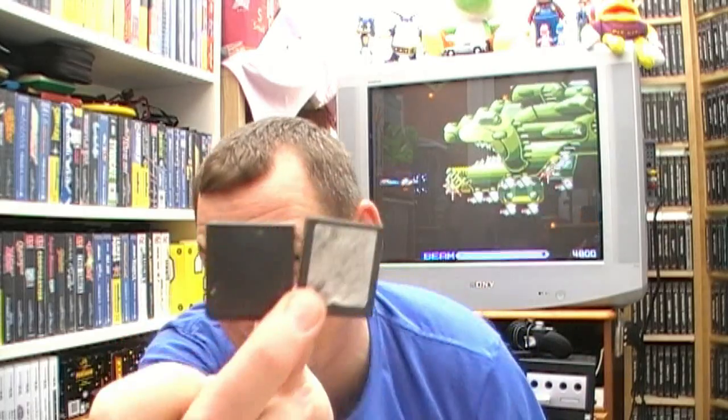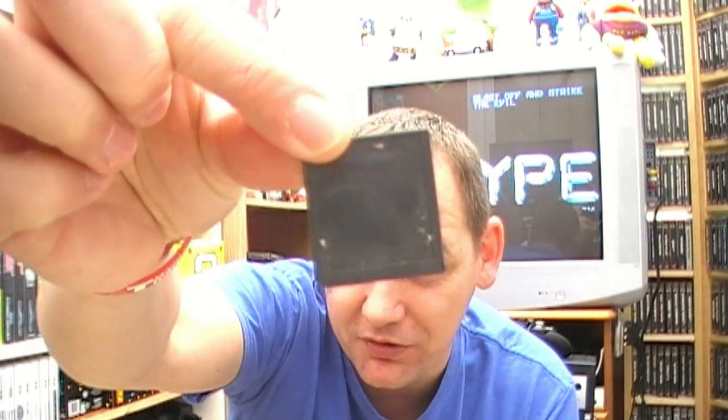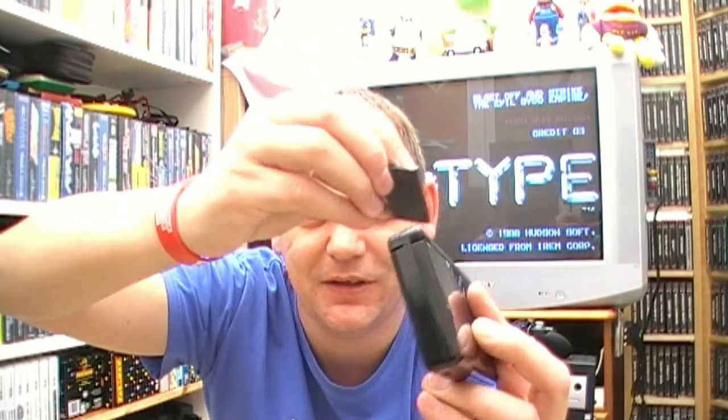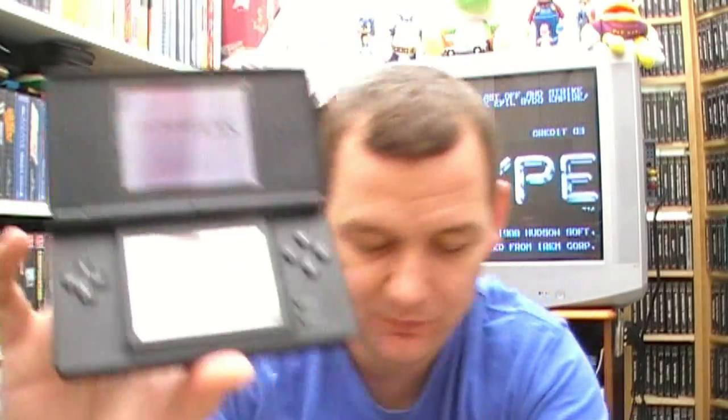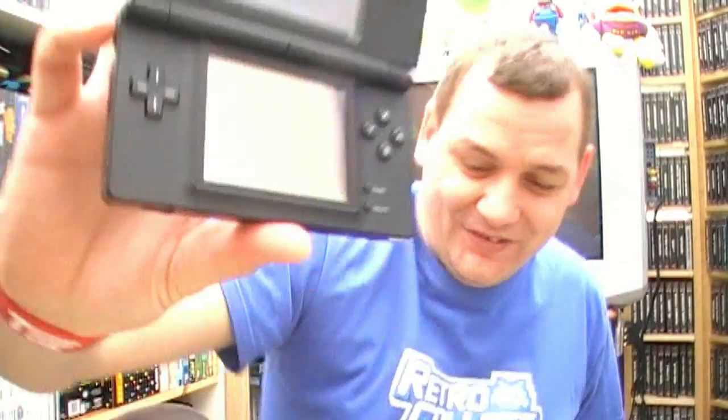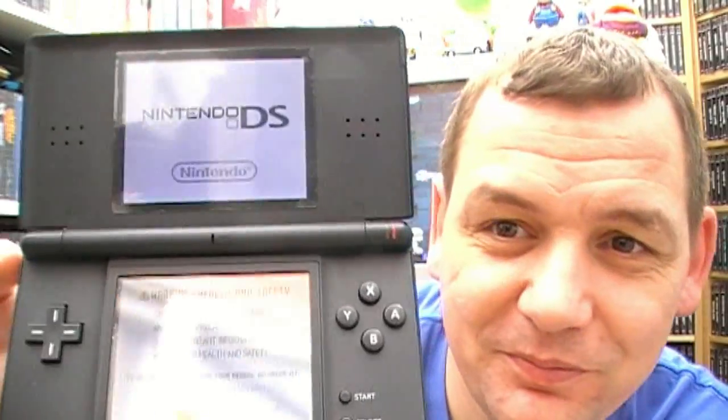There's two unknowns. There's 2 cartridges. So what I'm going to do, I don't know what's on them. I seriously don't. So I've got my DS Lite. We're going to see what's on each of these, right? So cartridge 1, the one that is labelled LUS. Let's pop that in. Let me get a bit closer. I ain't got a clue.